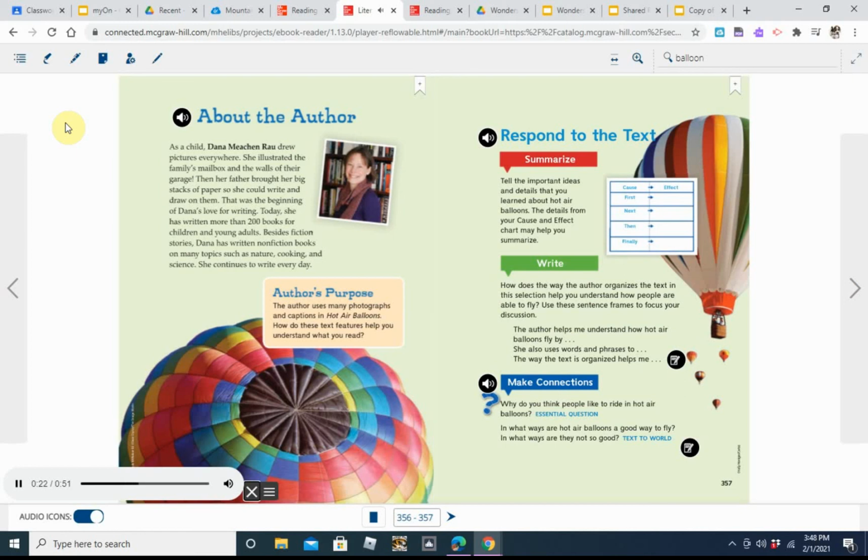Today, she has written more than 200 books for children and young adults. Besides fiction stories, Dana has written nonfiction books on many topics, such as nature, cooking, and science. She continues to write every day.